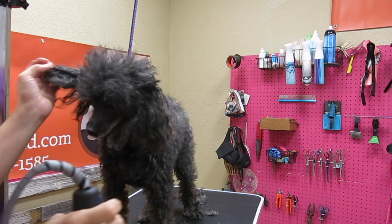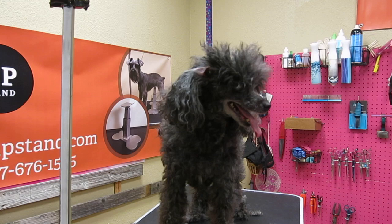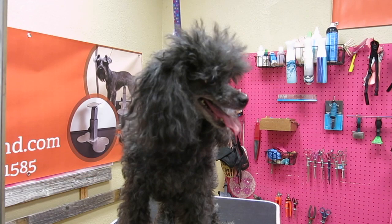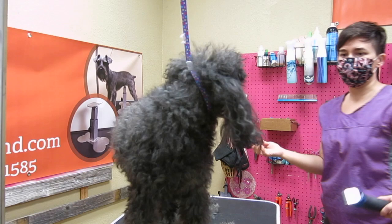Okay, no hair cutting on the body. She wants the body to stay the length it is, but you still have to do something. And here, she wants this very short. That's personal preference. So we're gonna take this with the two guards so I don't have to do too much hand scissoring there. It's gonna save me some time. Actually, I'm not gonna do a two guard, I'm gonna do zero guard first.